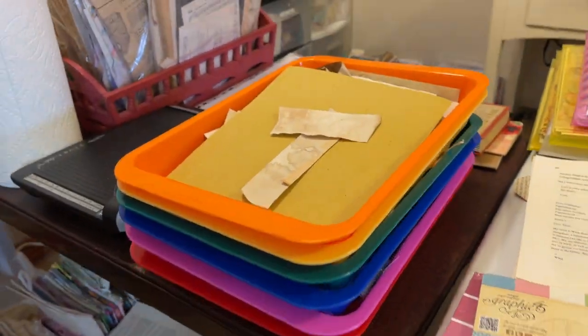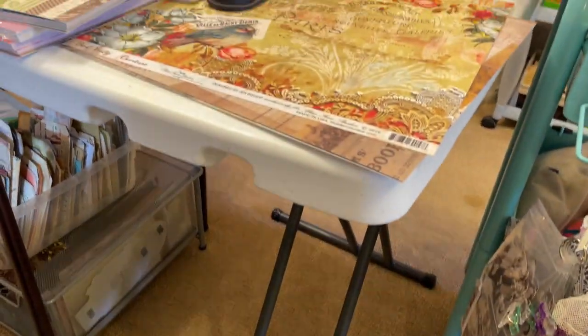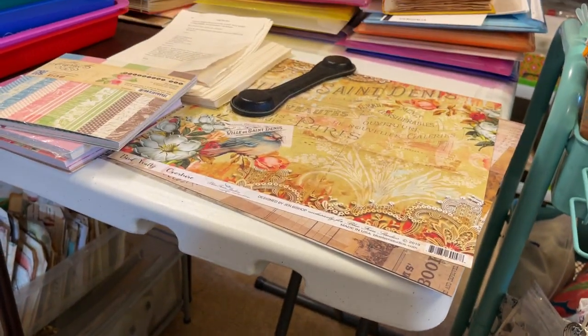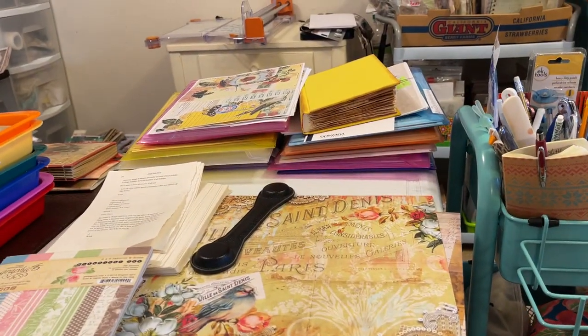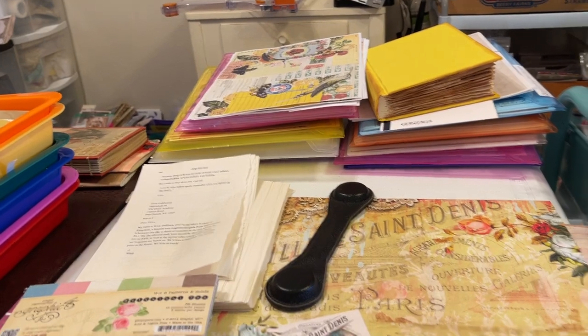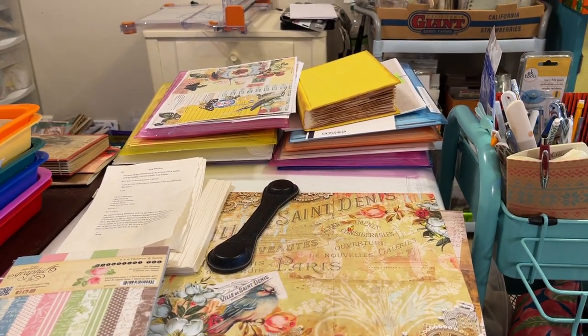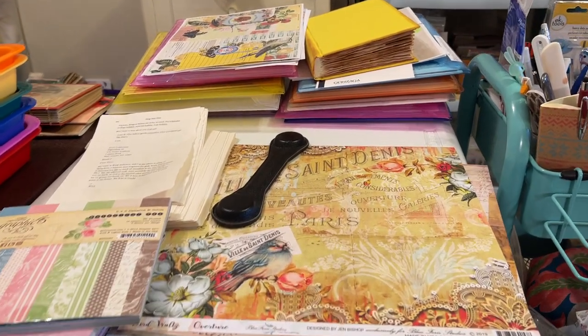So there's that. Then this little table, I also have this table on my favorite things, because you could take it up by the TV and stuff, but of course I found stuff to put on it right here. So right now I'm sitting in my chair, but I can literally just touch right there.